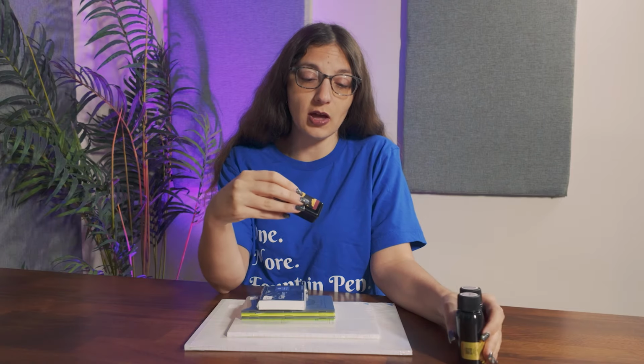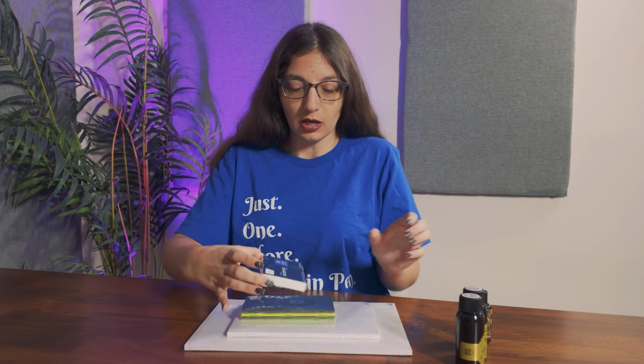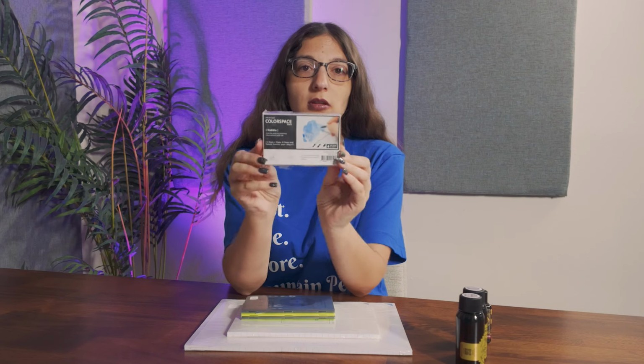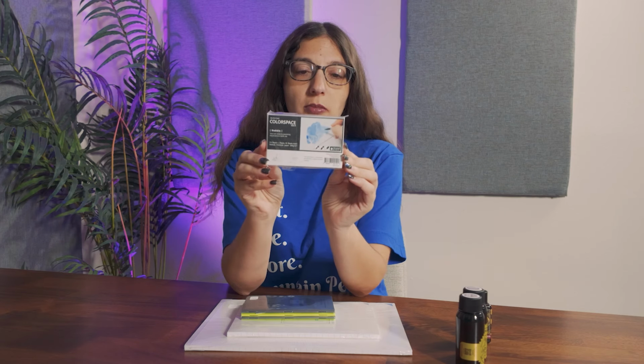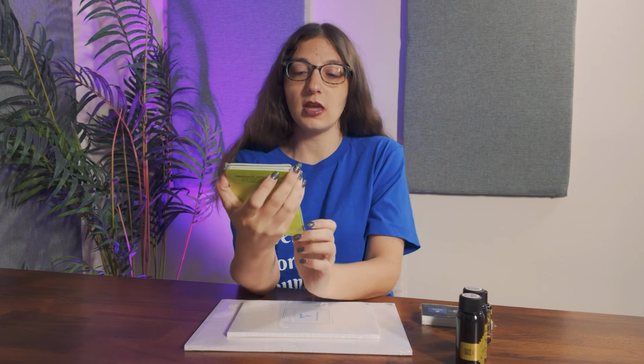And then I also got this Rustic Brown by Diamine for a friend who is a fan of browns. I thought, hopefully they don't have that one. I found these really cute Color Space Hubble ink cards, and they look like this on the back. Really cute, by Colorverse.